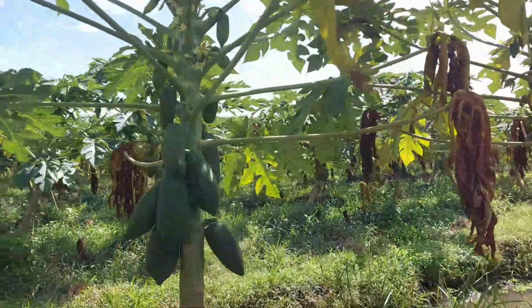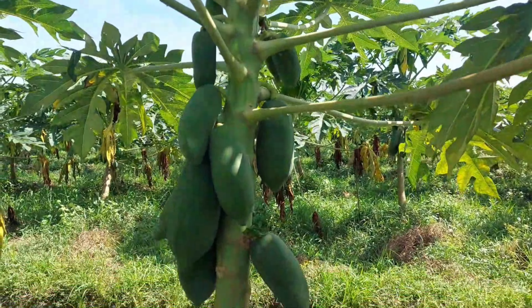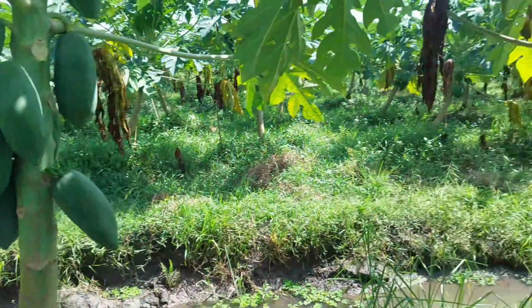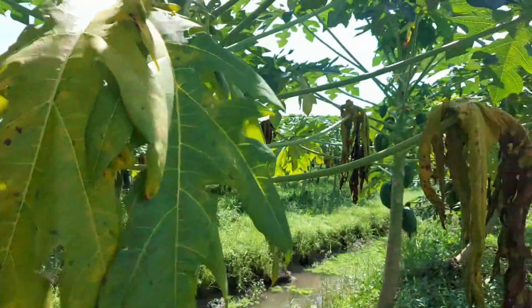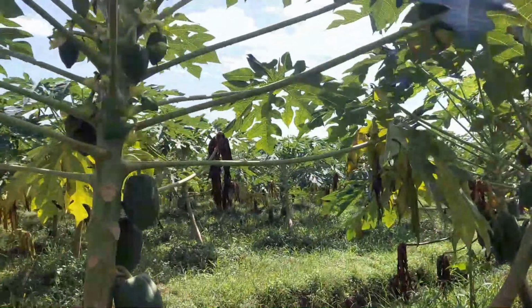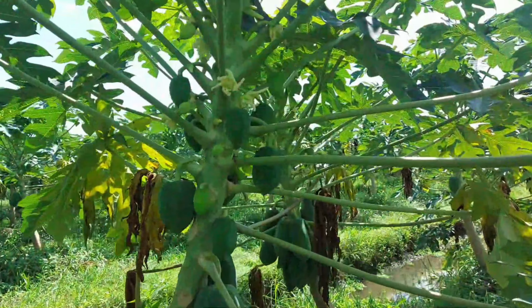Today the sky is cloudy, it's about to rain. Old, yellowing papaya leaves need to be trimmed. Raindrops do not affect the papaya tree. If it rains for half a month, it's not that bad. But this period, papaya begins to bear small fruit.